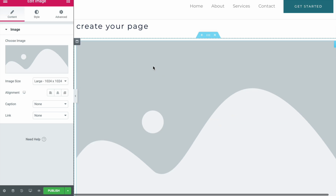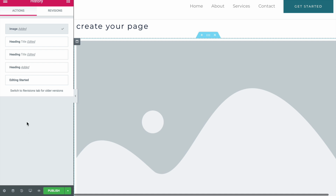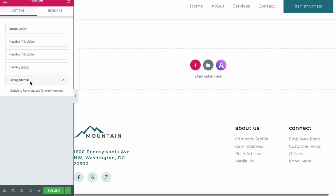Or you can use a pre-built template. So we'll head down here, click on History, and then click Editing Started. And it will start back from the very beginning. Now we can click on one of these two to add in a page template. Now we've already been using this right here, which is Astra Starter Sites. So let's try this one.